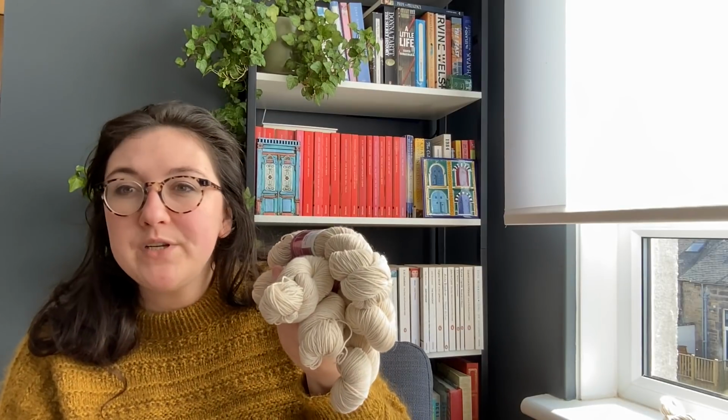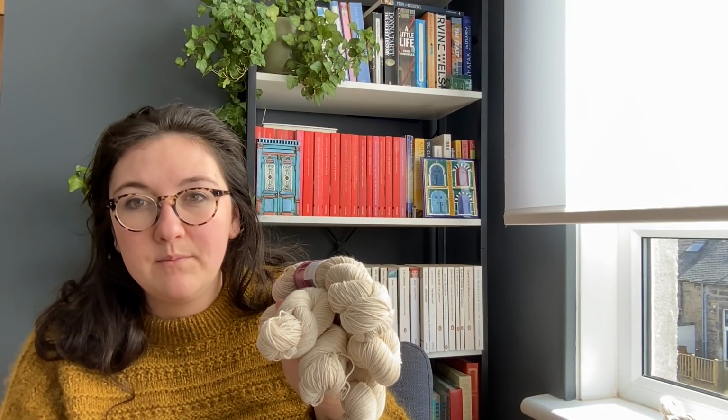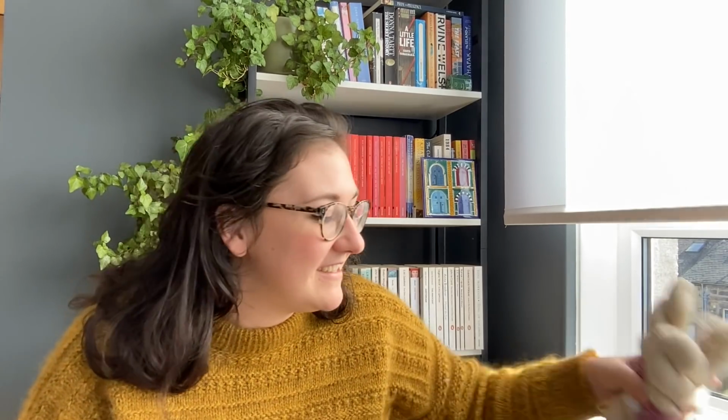Yeah, this wasn't crazy expensive. It was, I think, £7 something per skein. So it cost just under, I think, £38 total, which I think is really reasonably priced. I was super impressed with it, and I'm really excited to be casting on with this, especially because I felt that swatch. That swatch is in my brain. I remember it. I know what it felt like. I want that in a sweater.